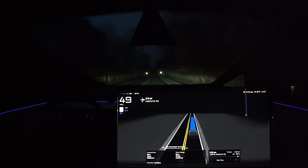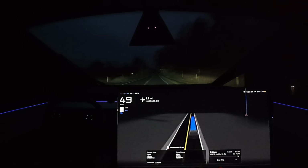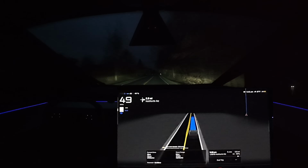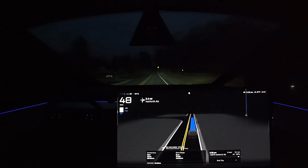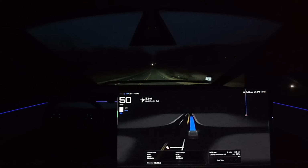So we're almost done here, and it looks like we're going to have a really nice performance. Let's hope we have a deer or something jump out in front of us and see how the Cybertruck reacts to that. Oh man, we got a phantom wipe here. I'm just gonna leave it.